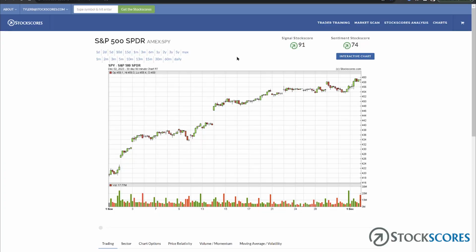So the first chart that we have here on screen is that of the S&P 500. This is a 60-minute chart, and it's very simple. If the bottoms are rising from left to right, that means that the buyers are in control and it's an optimistic market. So you can see on the short-term chart, buyers are in control, and stocks are in a good place. That means it's a bullish chart.